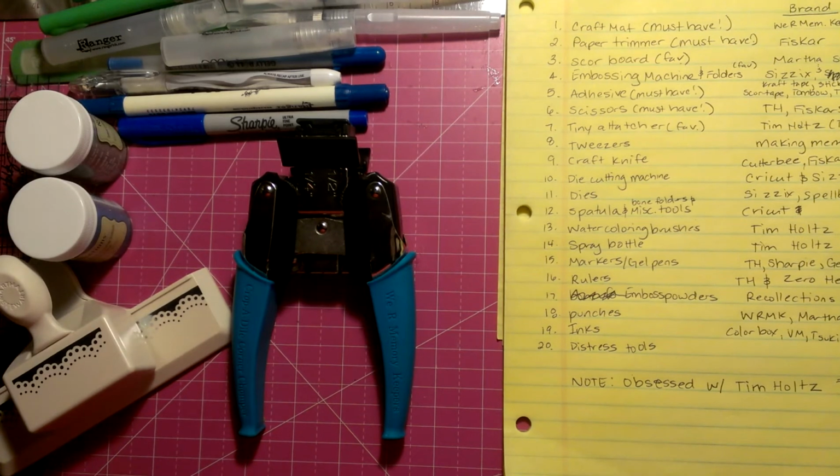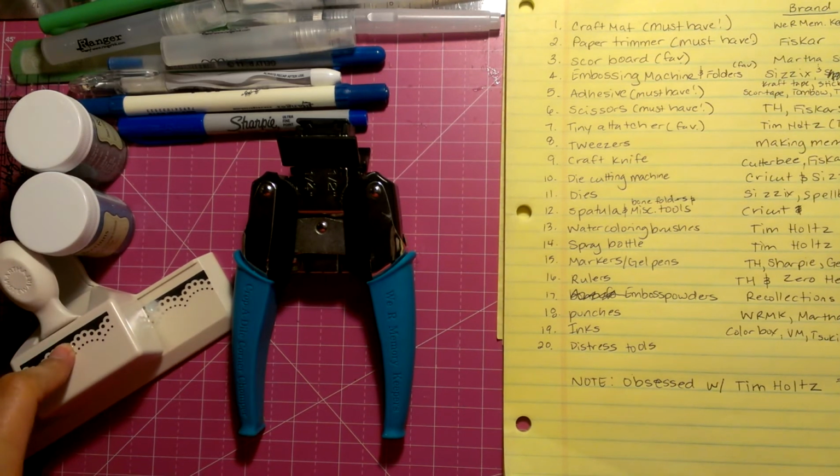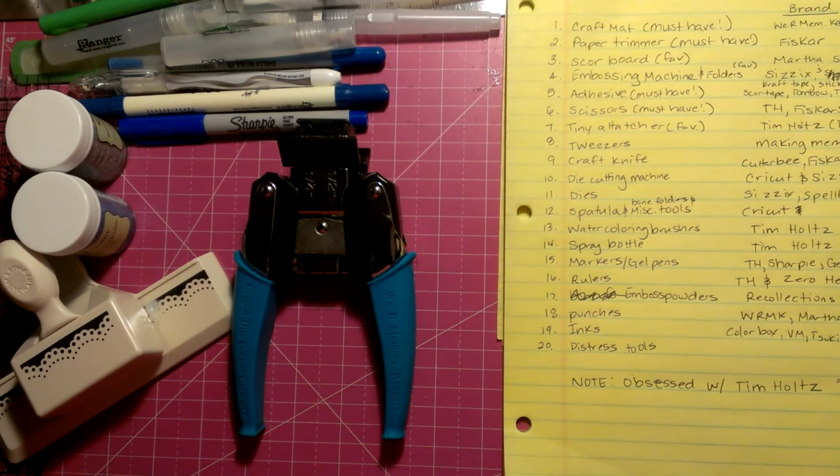They're pretty expensive, especially Martha Stewart punches, but really I feel that the clarity of the punch really matters in projects. You don't want some ratty punch. So the cheaper ones don't punch very well, especially with thicker paper, but the EK Success, the Fiskars, the Martha Stewart punches, they're really good punches. So that is, I would say, a favorite of mine.